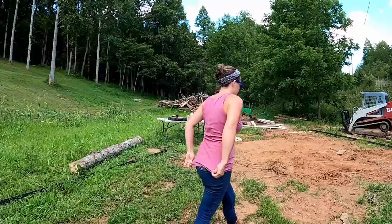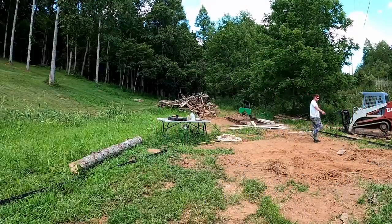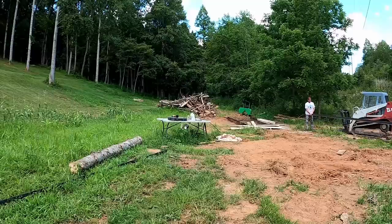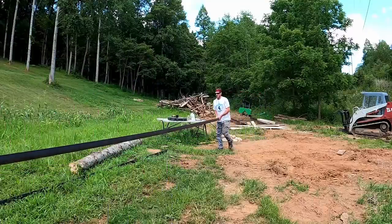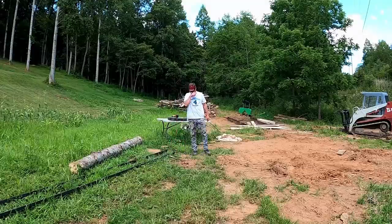We know we can move them. Yeah. Good. You want that side? It's not hot. That one's probably not hot. No. Yeah, probably not. No, it's hot. It's burning my fingers. Good. Ow.